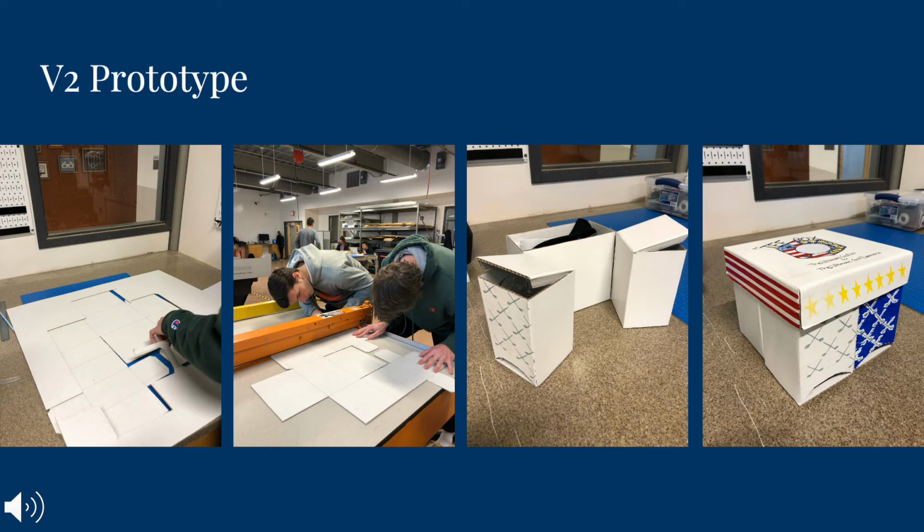For the second round of prototyping, we combined Hack 2 and 3 together to get the best of both aspects of the package. We kept the modular components because we wanted to keep that memorable unboxing experience for the consumer and implemented parts of the Hack 2 prototype to allow room for well thought out graphics.